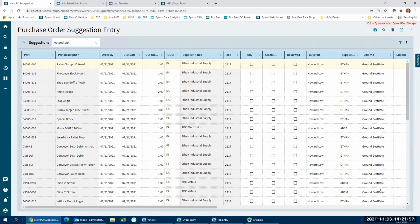You can buy direct to a job, you can buy to inventory, or a combination of both. So what we're looking at here is a list of suggestions. You can see that I've got a pallet clamp suggested that I order it by this date and bring it in on this date. If there was a lead time, it would show the difference there. The quantity is 1. It's suggesting our standard supplier. And notice that this one actually is purchased direct to a job number 2117.